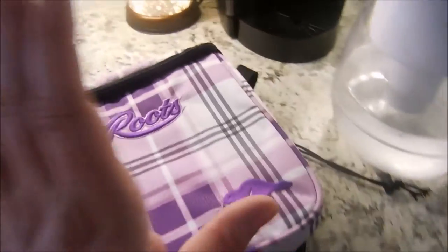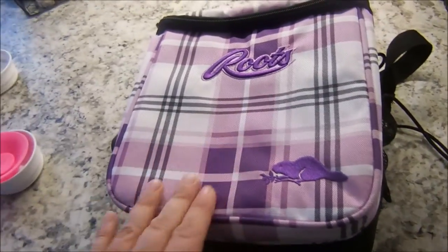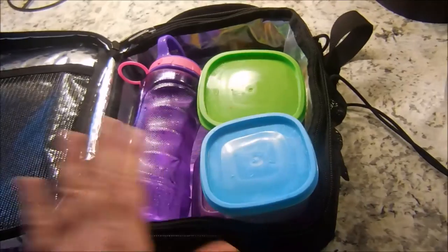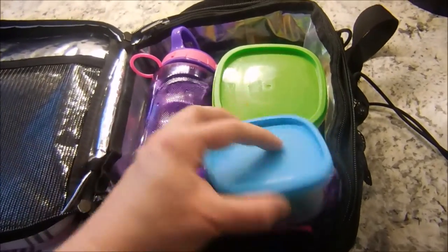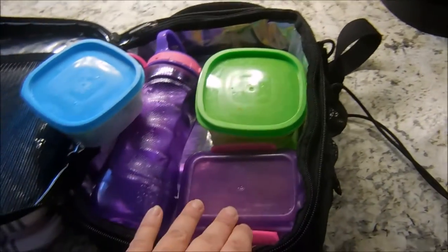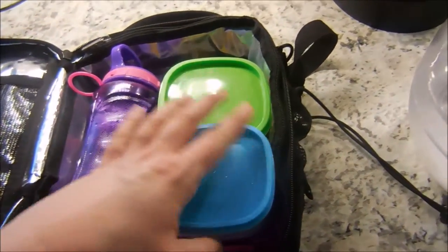So actually, I guess I still need to do this over here. I've got most of Aubrey's lunch packed. I think I need at least one more thing. I usually try and give her like four things. She's got her water, some broccoli, these are some crackers, and some chicken fingers left over from dinner tonight.